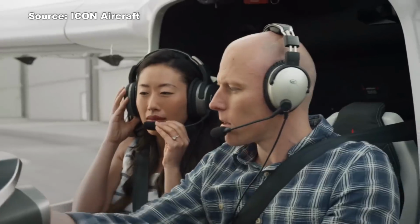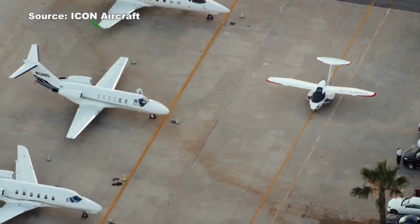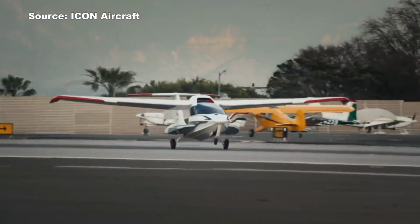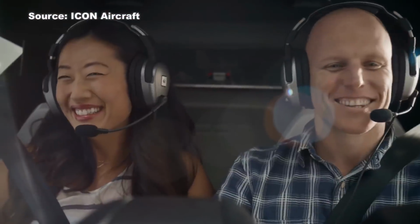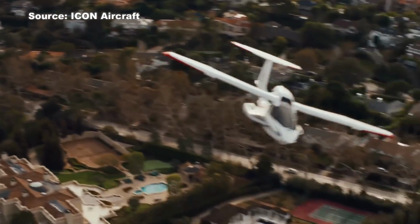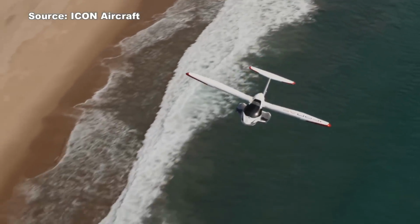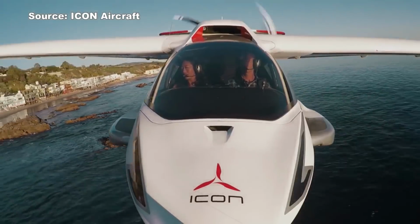Initially, when they launched the A5, I believe it cost around $150,000, which puts it around the same ballpark as many light sport aircraft in the market. And just like a lot of light sport aircraft, the Icon A5 also uses the Rotax 912. You expect the airplane to cruise around 100 to 110 knots and burn 3 to 4 gallons per hour, which is where the Icon A5 sits.